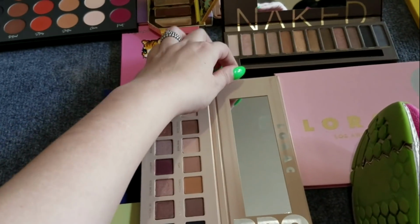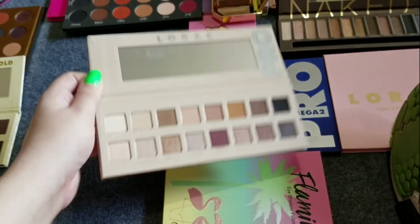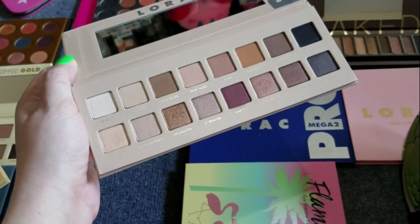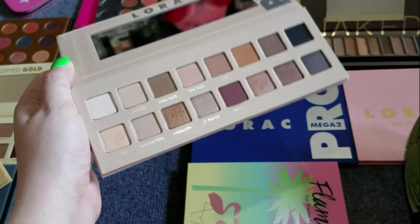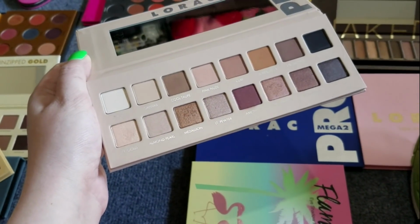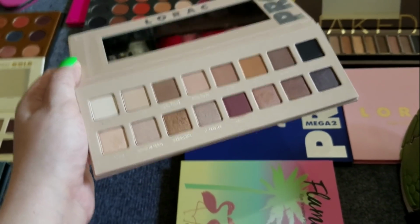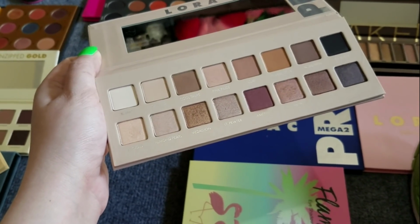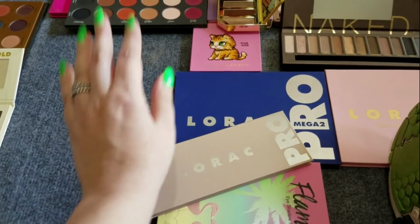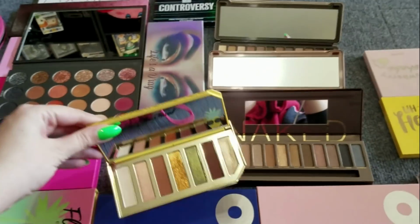Then we have the third one, I'm pretty sure. Yeah, I think this is the third one. I didn't end up getting the fourth one because I was kind of disenchanted with these at this point. And if I'm being completely honest, I can get the same looks with the ColourPop ones, and I think they have more mattes. All right, we're gonna maybe pile this one just for right now because I am a sad, undecisive person.